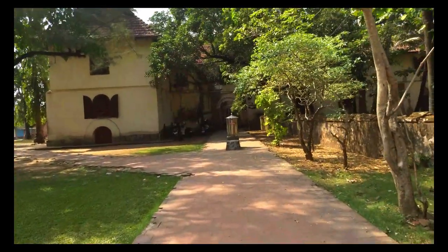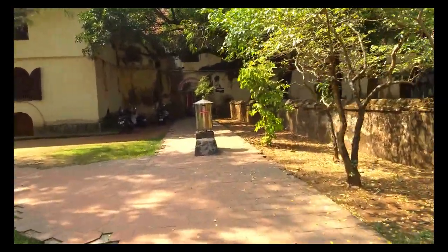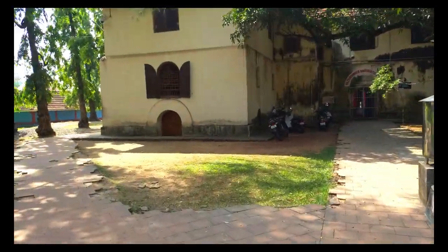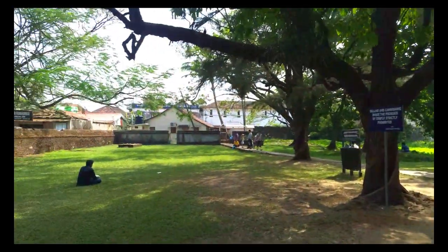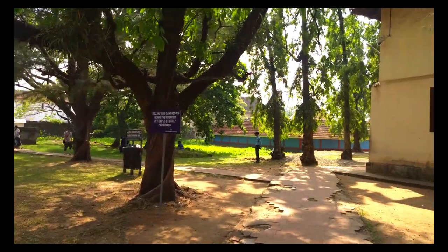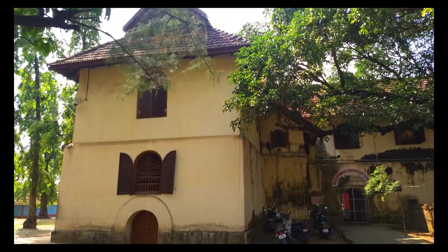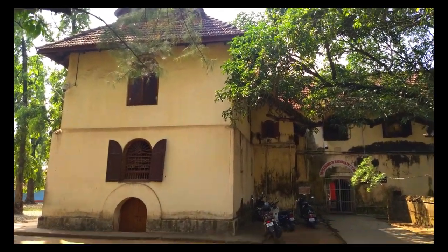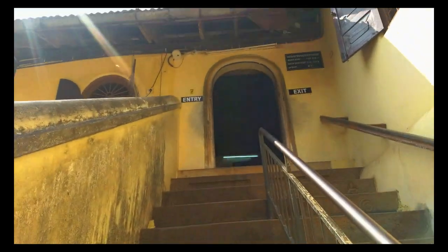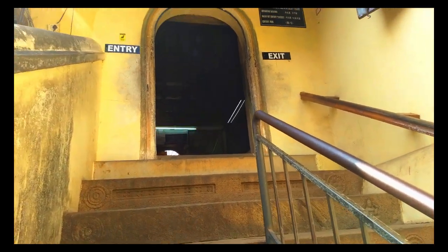So I came to the Matancheri Palace. It is around 2 kilometers from Seagull Bar, and it's a very small palace, Portuguese palace I would say, or a Dutch palace, I'm not very sure, but I think it's converted into a museum. Let me explore. I'm not sure whether you can see it or not, but it's an entry and exit point. It's a museum. Yes.